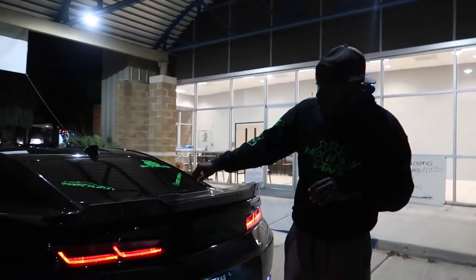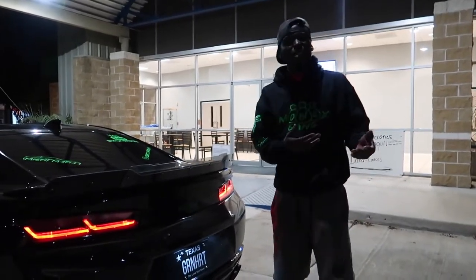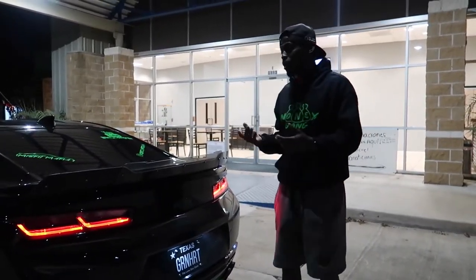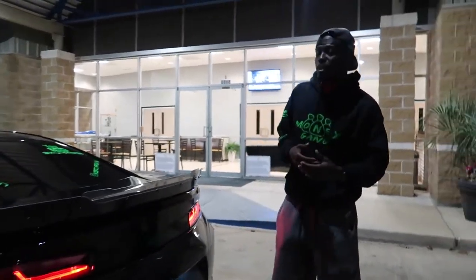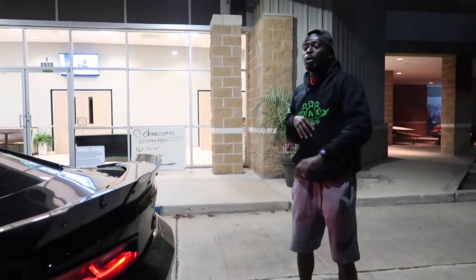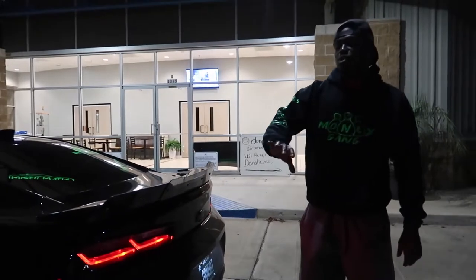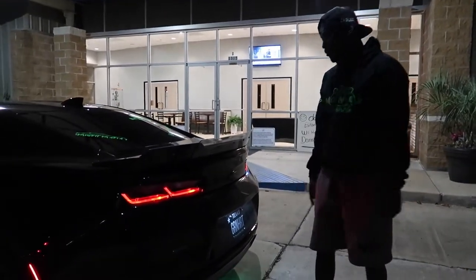And this is one of my favorite mods. When I got this Camaro, I always wanted a wicked build because I always seen people with a wicked build. So I told myself once I did get my Camaro SS, I was gonna get me a wicked build. And not only that though, these come with red lights. I got the smoke gray ones. Shout out to Fast Tech for that.